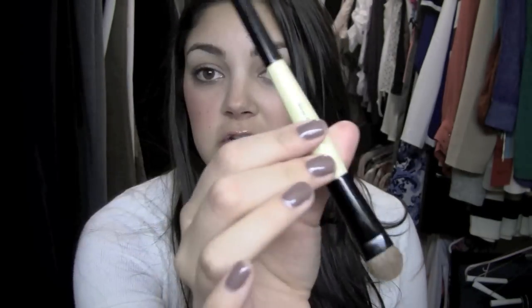So the first one is probably one of the very first brushes I ever discovered thanks to YouTube, and one that still remains one of my very favorites to this day. It's by Essence of Beauty, and it's found, I think, at CVS and Rite Aid, and maybe even Ulta. But it is the Smoky Wide brush. And like I said, it's found at the drugstore. You can usually use coupons. It's usually on sale sometimes.